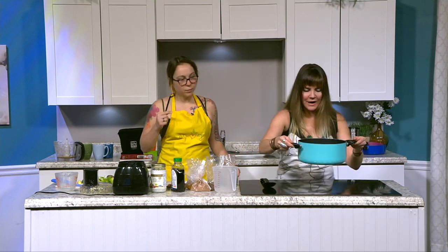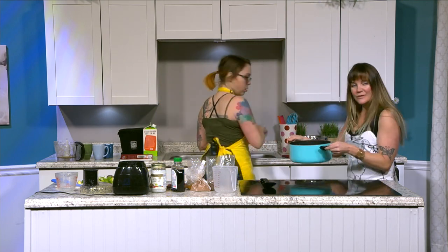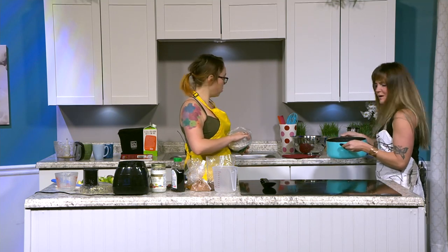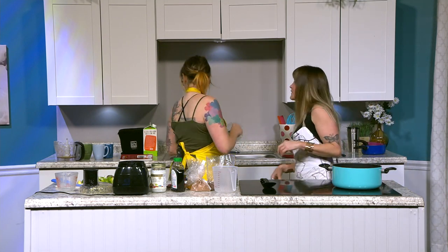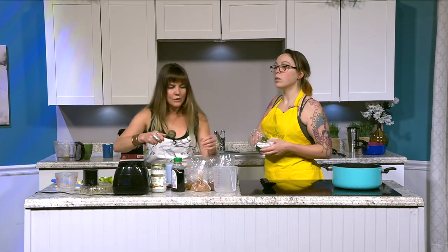So we're going to strain this chai now. Alrighty, should we do this? I would recommend using cheesecloth or a colander that's really fine. You know what? I think we're just gonna make a mess over here, so maybe we'll just strain right into the mugs. Right into the mugs. Yeah, sure. And we can use this thing instead.